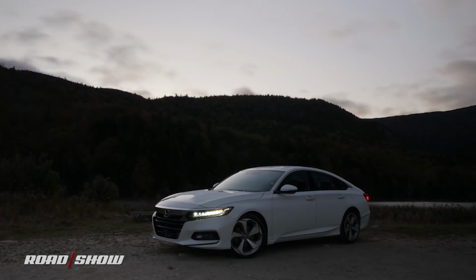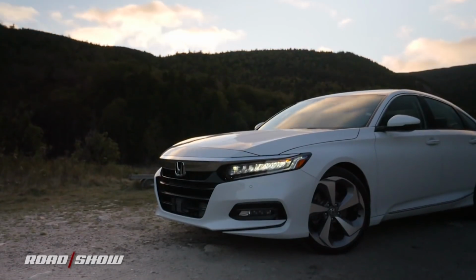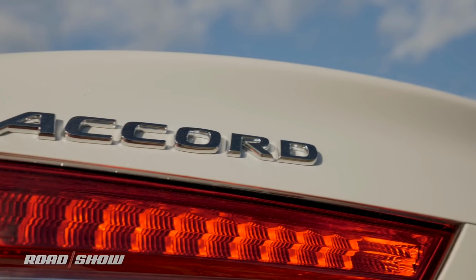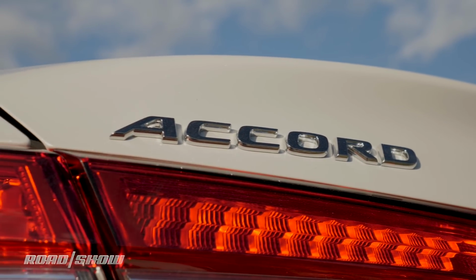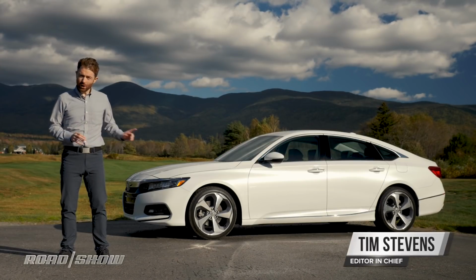Mass market sedans, well, they're not quite selling like they used to. Crossover SUVs have shaken up the market and forced some predictable cars that haven't really changed much in decades to suddenly get a lot sharper and a lot smarter too. For 2018, it's the Accord's turn.